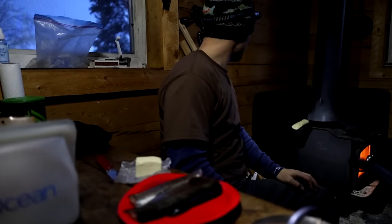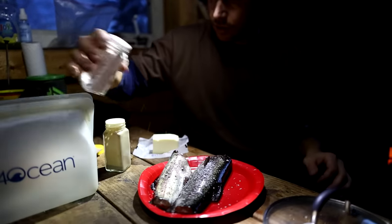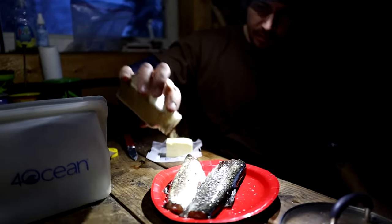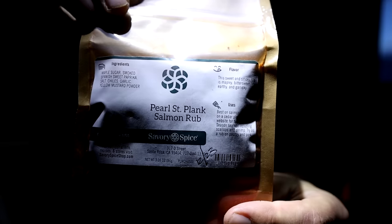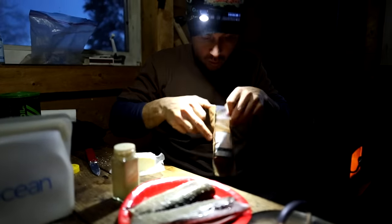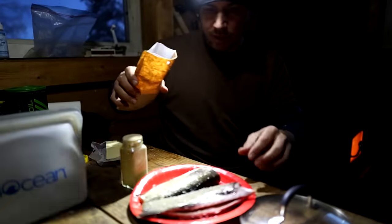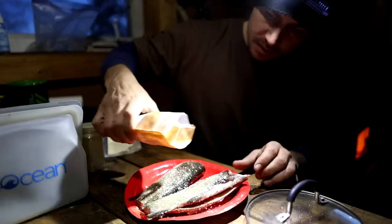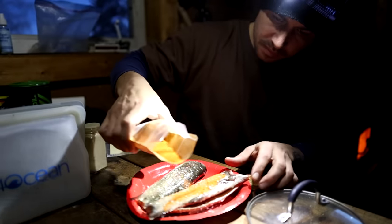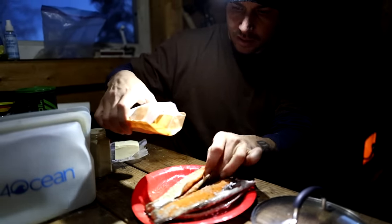That's hot. That is really hot. That's crazy. I'm just going to hit him with a little bit of everything here first. Oh my gosh. That smells like barbecue sauce. It smells like smoked paprika. All right. These fish are going to cook fast. Yes, they are. Put them inside.